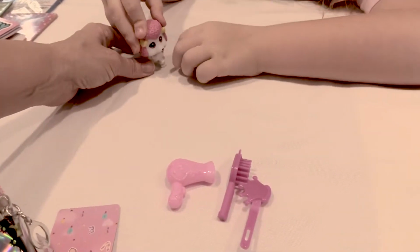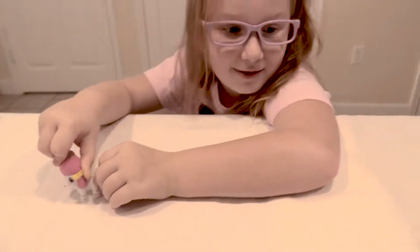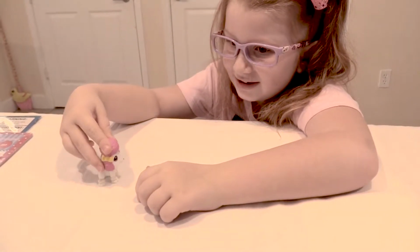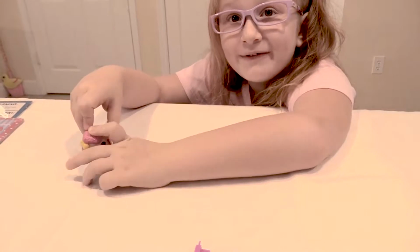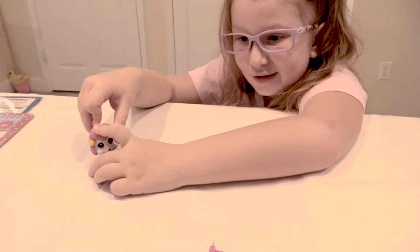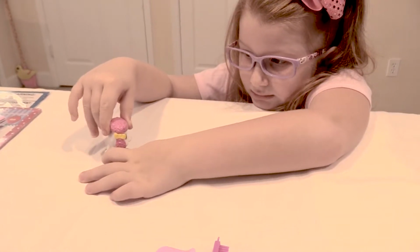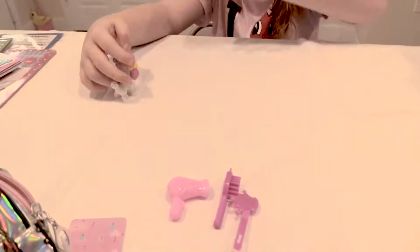Oh my goodness, she is adorable. Oh, Lillykat. What are you going to name her? She looks like a cotton ball or like a puff. Should we call her Rainbow Puff? You can call her Rainbow Puff. Let's call her Rainbow Puff. She has pink and yellow and white, so that's kind of a part of a rainbow. Let's do a Rainbow Puff. Okay, that's really cute. Rainbow Puff.